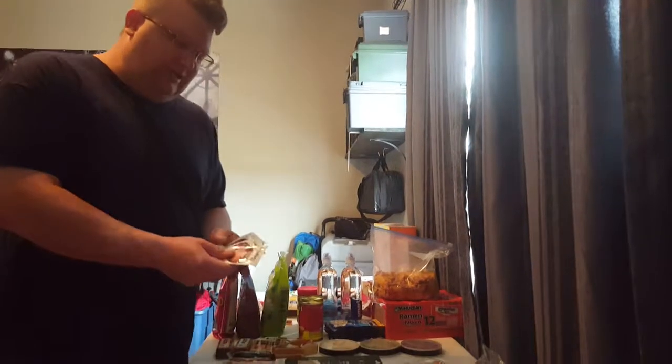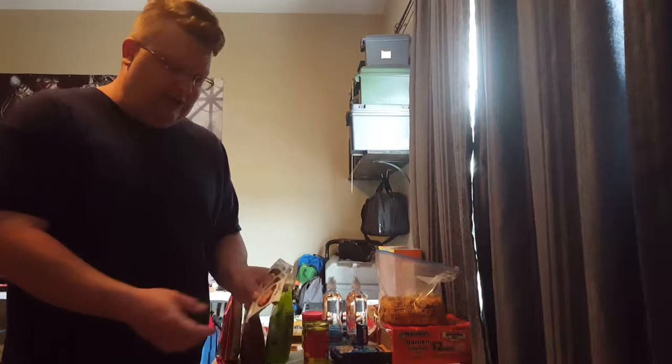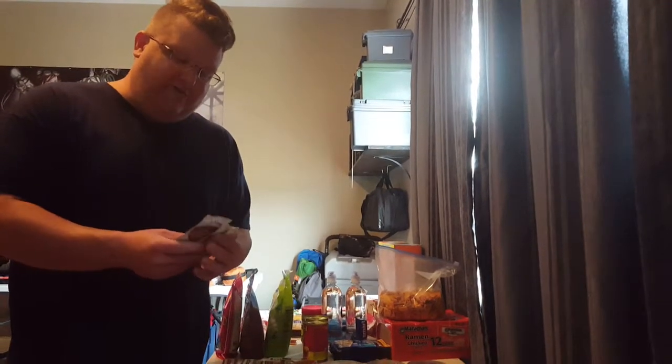Here I've got some Justin's hazelnut butter, chocolate hazelnut butter. We got 3 packages of them. These are about $1 a pop, $1.25 a pop. They're really hard to find.